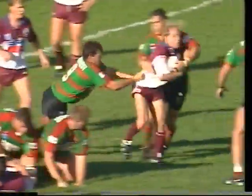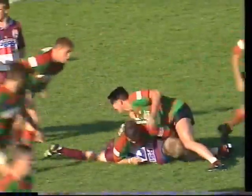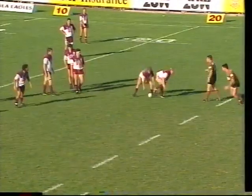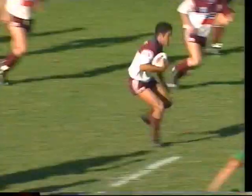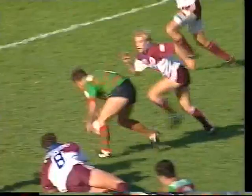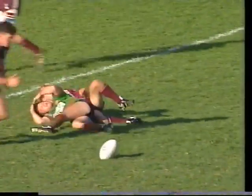Roberts. Out the back, said the referee, play on. Toovey. Inside for Ridge. Manly, desperate for a try. Little scuffle up in the back play between Ridge and Tyron Smith.